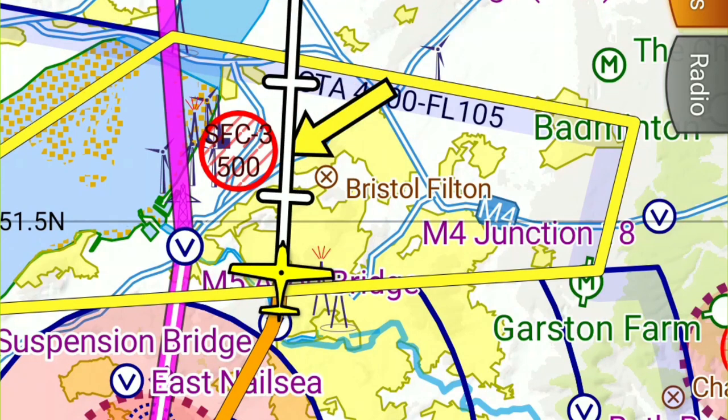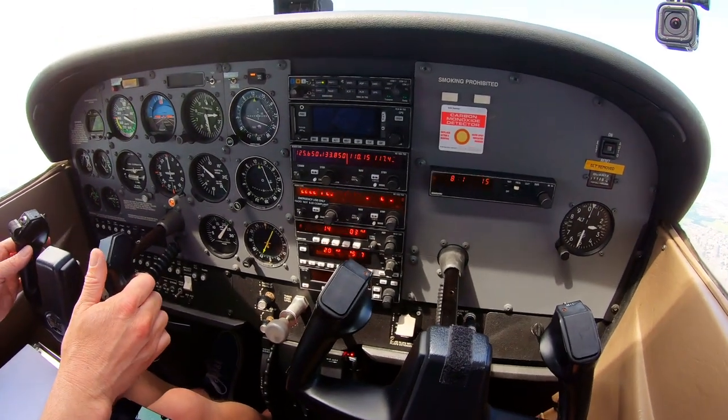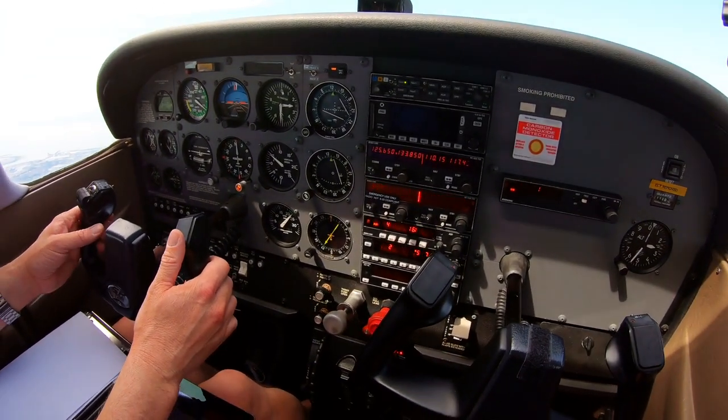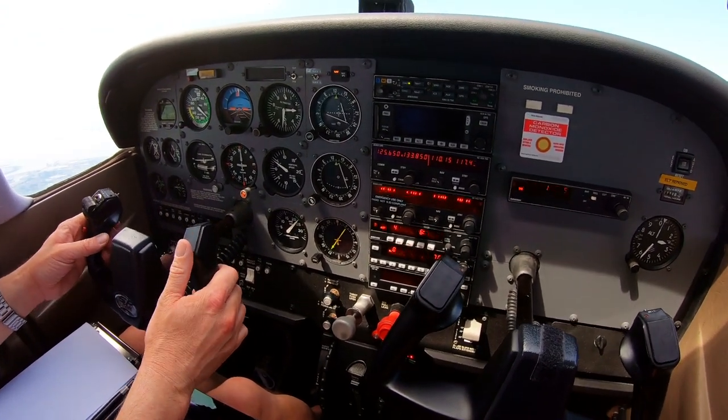Airline 42 Delta, turn left heading 360 degrees base leg, descend to altitude 2,500 feet. Left 360 degrees base and descend 2,500 feet, airline 42 Delta.